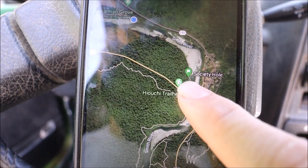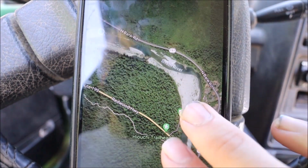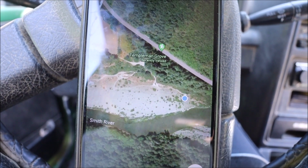I am now on the adjacent side from where we went swimming. So we went at Society Hole, and now we're on the other side of the river, a couple miles upstream, at Templeman Grove. Let me show you on a map real quick, and then we're going to go take a look at this side. This is where we were just at when we went swimming at Society Hole. Now we're upstream. I drove up this way on the adjacent side at Templeman Grove.